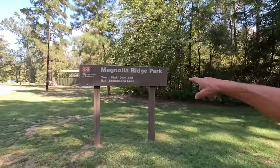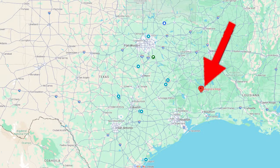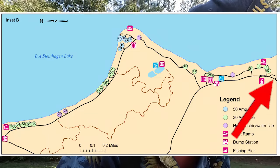That's right, just in time for another campground virtual tour. We are at Magnolia Ridge Park on B.A. Steinhagen Lake. I'm actually camped over at Martin Dies Jr. State Park, which is on the other side of the lake, so I thought I'd come over here and give it a look-see.